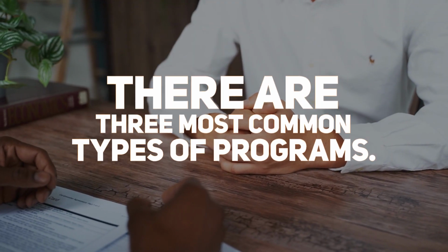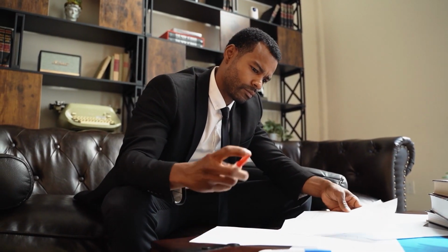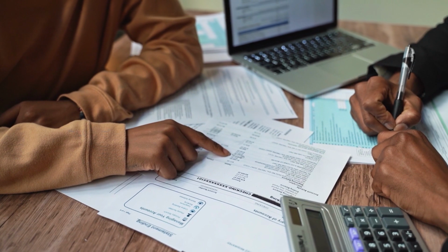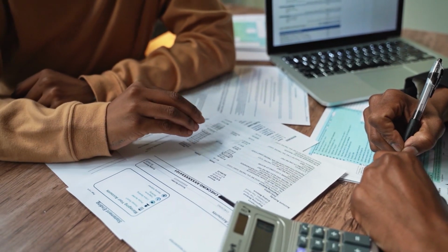There are 3 most common types of programs. The largest category of programs that help borrowers get a lower down payment for homes and other large purchases is down payment assistance. DPA programs come in 2 primary forms: DPA from federal, state, county, or local government agencies and nonprofits, as well as from employers.